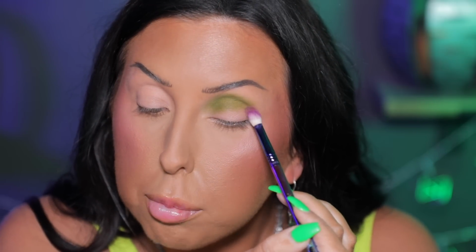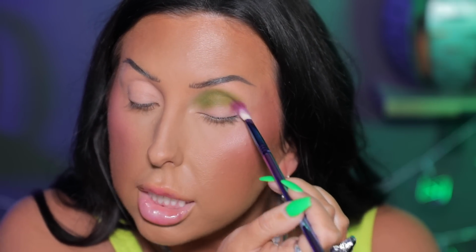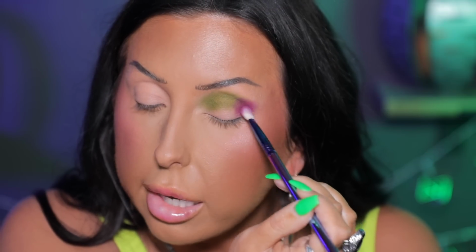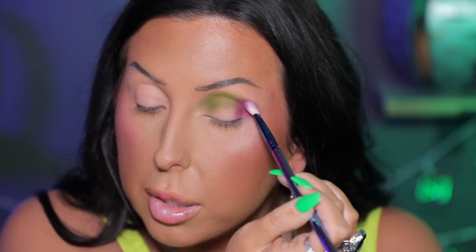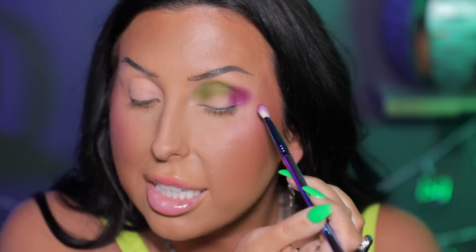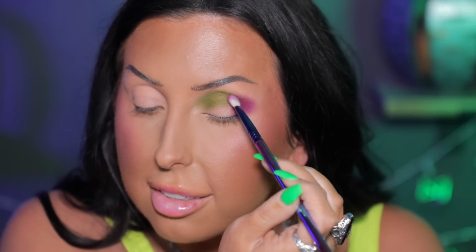Okay, I'm picking up the purple now, and I'm really just going to stamp it on like this with my brush, and then go in and blend like this. Okay, loving green and purple together. I love green and purple together.